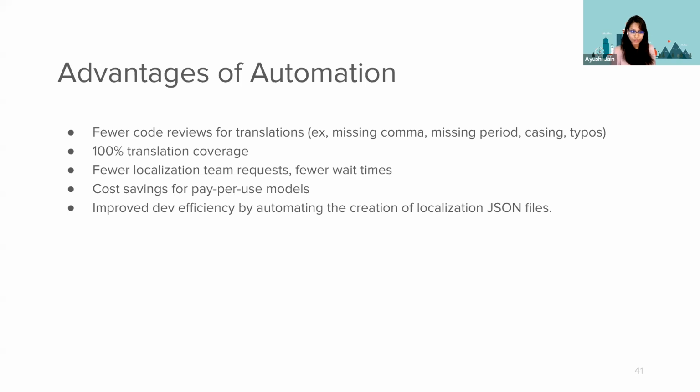Every time you submit a request for translation, there is a wait time while the translation team gets back to you with the updated localized files. You're also enabling cost savings because the number of requests going out is much fewer compared to before. And last but not least, we have improved efficiency by automating the creation of localization JSON files. So engineers don't have to focus on moving strings anymore, and their time frees up.